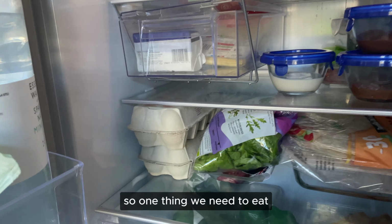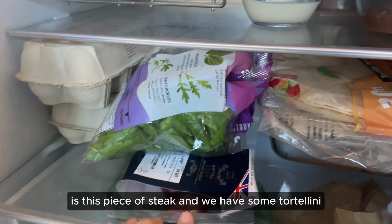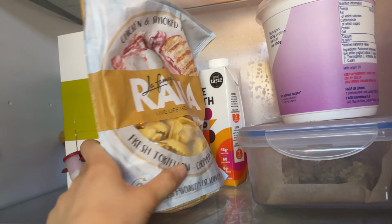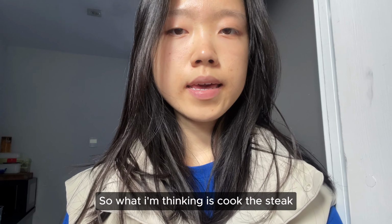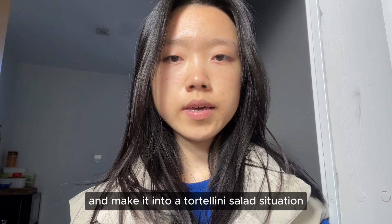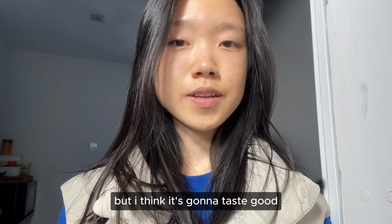So one thing we need to eat is this piece of steak, and we have some tortellini. So what I'm thinking is cook the steak, cook the tortellini, and make it into a tortellini salad situation. It may sound a little bit weird, but I think it's gonna taste good.